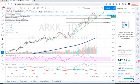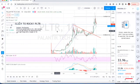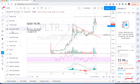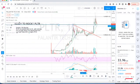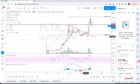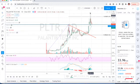And then one more, saw a ton of call buying coming into this PLTR. It's come right back down here to test this breakout. This was not on this week's Ready to Rock list. It was on last week's, and we made a lot of money on PLTR in this move right here after it broke this downtrend line. So it could be setting up for a similar move. Draw this downtrend line right here.